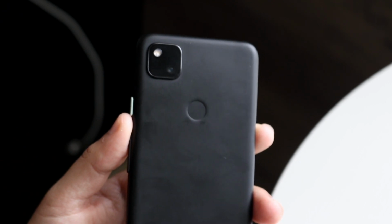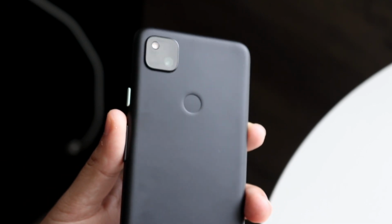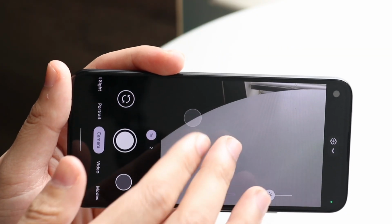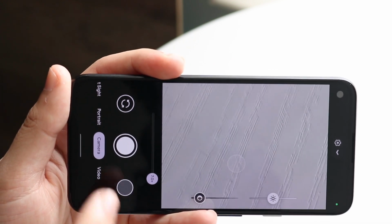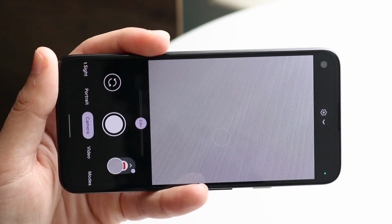I think if this were a $500 phone, completely different story. This would not be worth it for $500, but for $350, I think when this thing first came out, or even cheaper than that, that is actually a very competitive price for this type of phone, and it's much cheaper than that right now since the Pixel 5a came out as well.